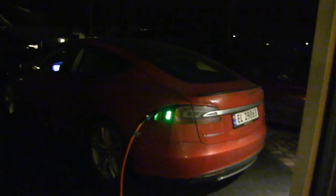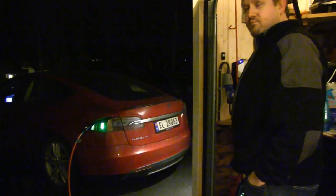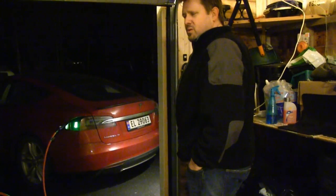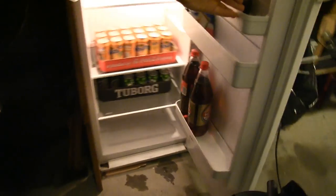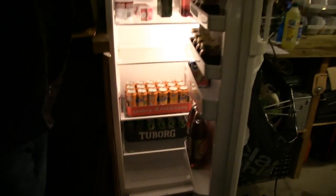A few words about the wine. Wine should be stored at 14 degrees Celsius, I think. Or is it colder? Well, I'm not a wine expert, but ask me about beer. Oh, you have beer? Yeah, on the bottom shelf there.